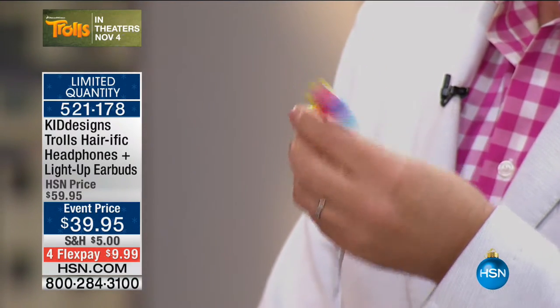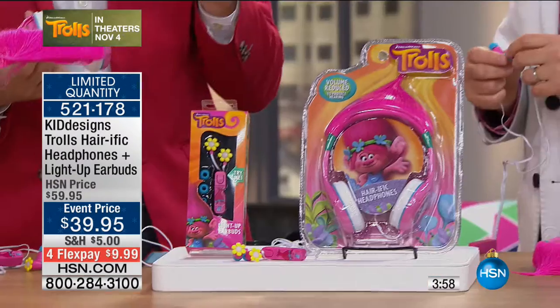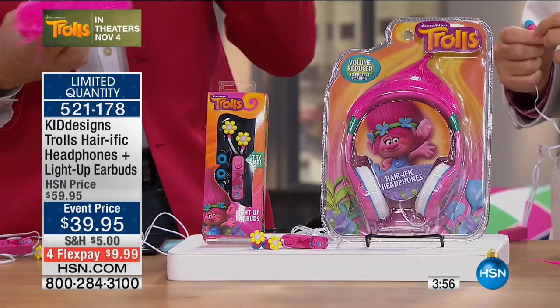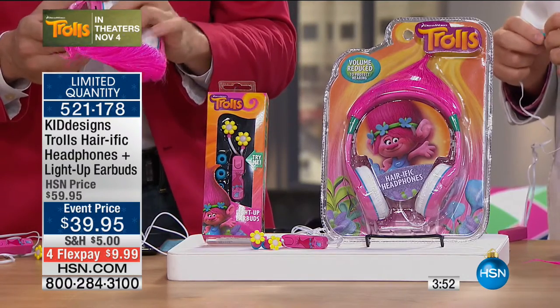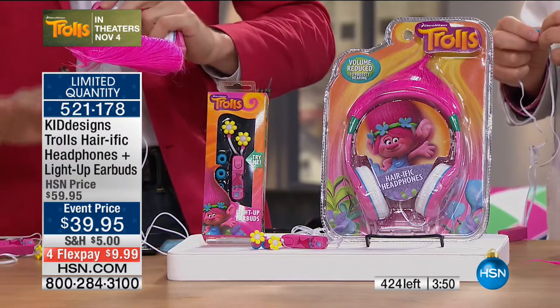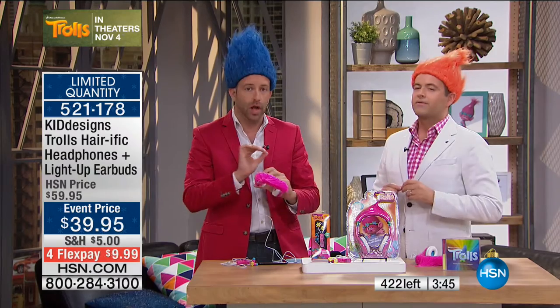Well, it's really important, being in the music industry, it's very important to protect your hearing, right? I've been DJing parties and events all over the country, and my hearing's kind of started to go. Of course. So one of the other things that I really like is that they did not make the volume extremely loud on these like other earbuds. They made them very, very comfortable for any child.